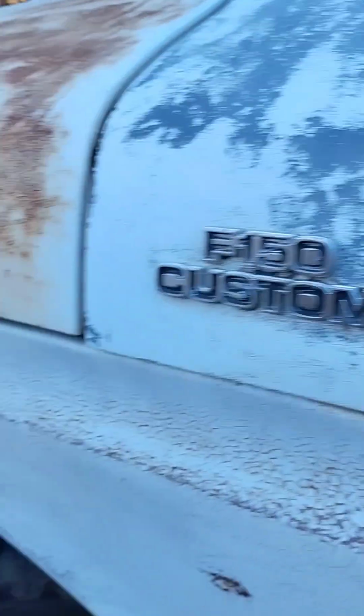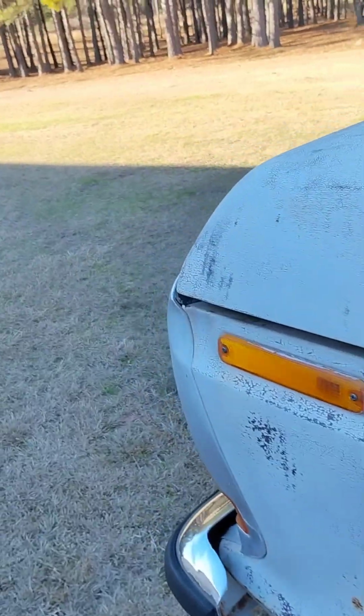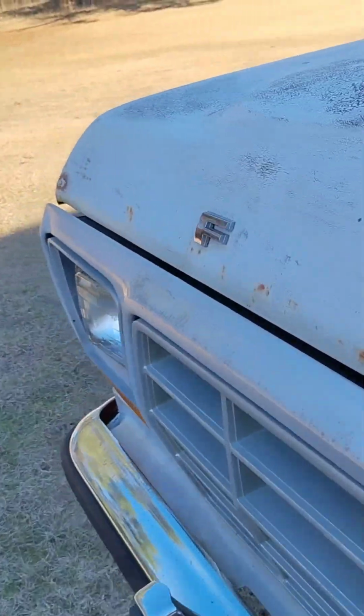As far as any dings, any of that, it rides and drives like a new truck.